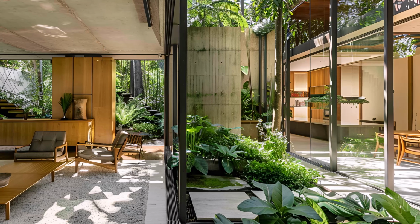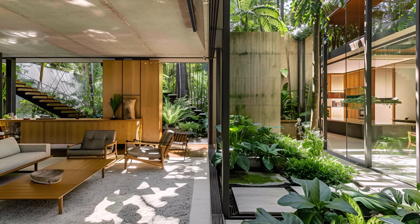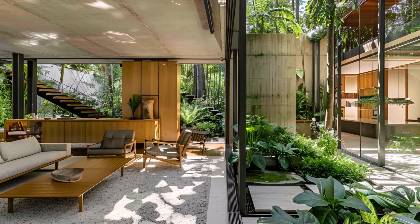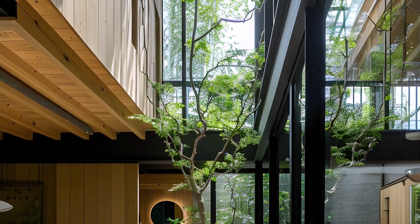This is the garden house, a captivating portrayal of where the built environment surrenders to the majesty of nature, a sanctuary where the boundaries between inside and outside dissolve, leaving only a sense of harmony and belonging.